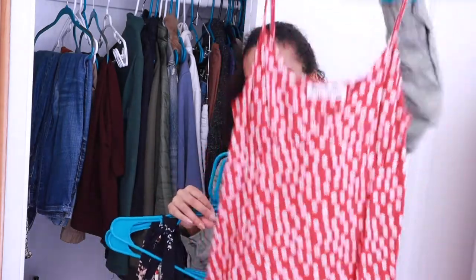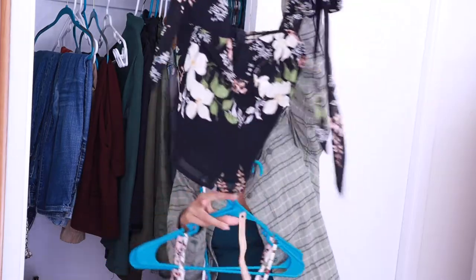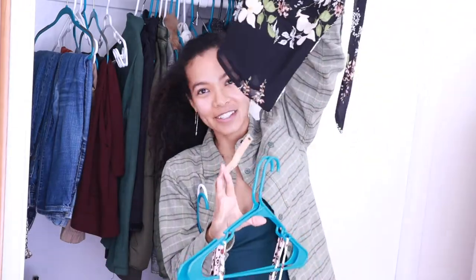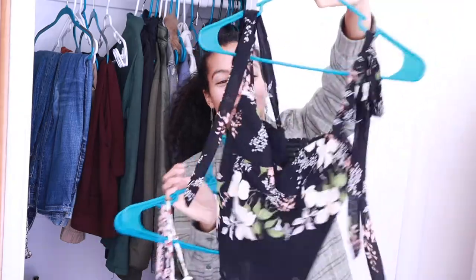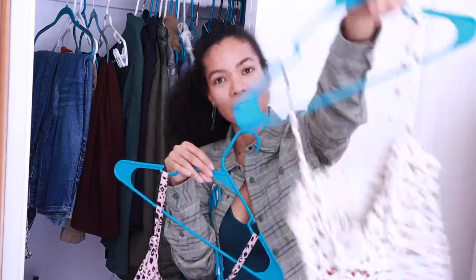This I love, I'm not going to get rid of. This one I just bought, and I still have a tag on it, but I bought it during quarantine, so I haven't had an occasion to wear it yet. And then these two are so beautiful. I love the print of both of them, and I'm keeping both.